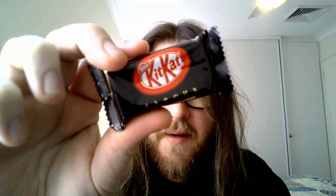This is like a black one. I think it's just dark. It's just like dark chocolate.